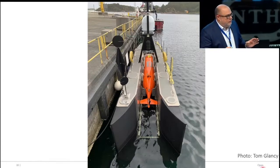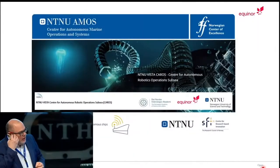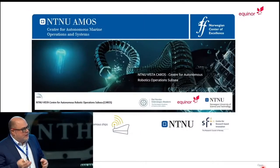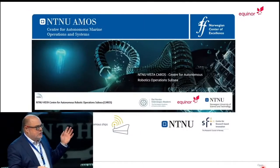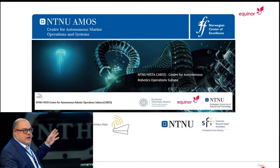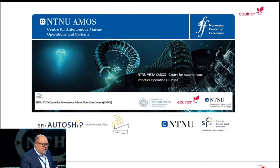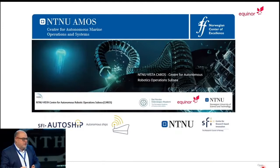So to round off, and because I see Asgeir is getting an easy, I just wanted to highlight, you mentioned the CAROS and the AMOS. Yes, sure. And so this is important collaboration arenas, and I only mentioned a few of the research collaboration arenas in which we are really deeply into interaction with NTNU and with others on the use of subsea drones.